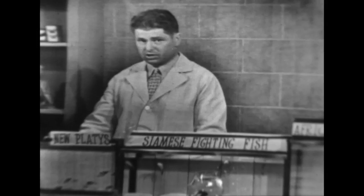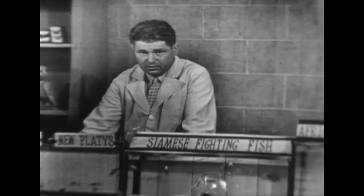And then finally in the third container here, the bleeding heart wagtail platy. Now this fish, all three of these fishes in fact, do not occur in nature. They are fishes which have been developed in the laboratory as a result of some of this cancer research. Well, now we've looked at various types of fishes.